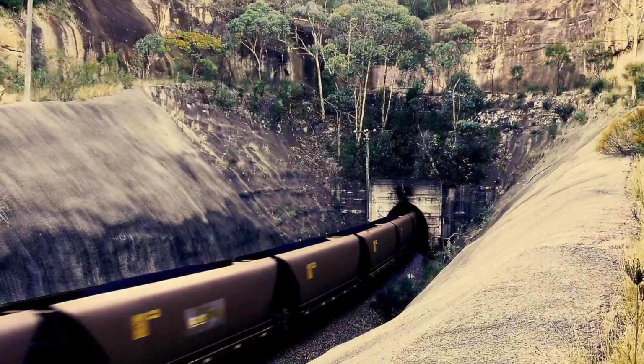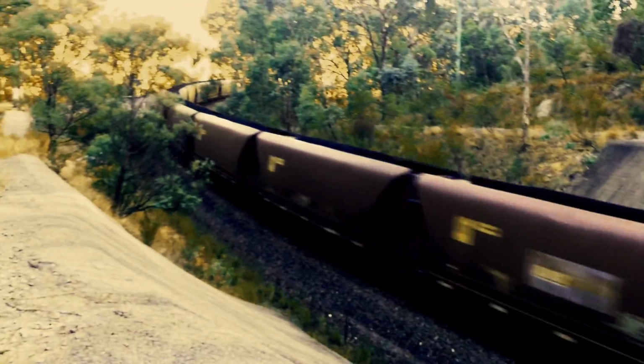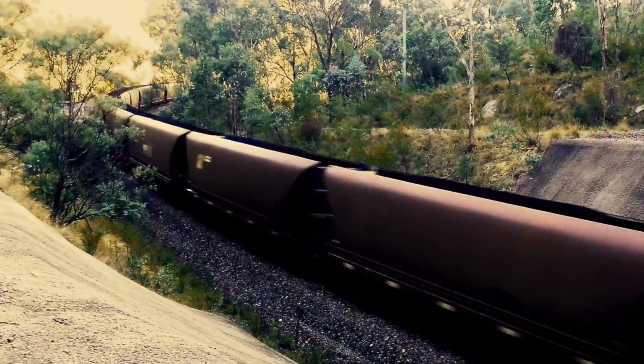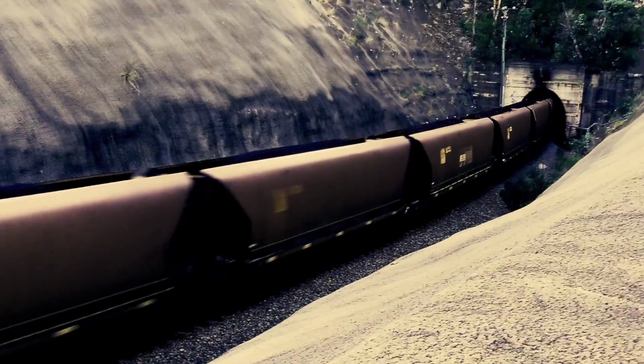Heading east towards Muswellbrook and to Port Newcastle to unload. Through the number 1 Cobbora Tunnel, built between 1946 and 49. Work commenced to complete the tunnel in the 1980s. It is one of 3 tunnels in the Bylong area.